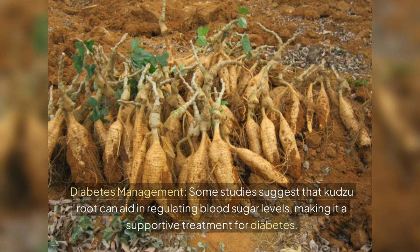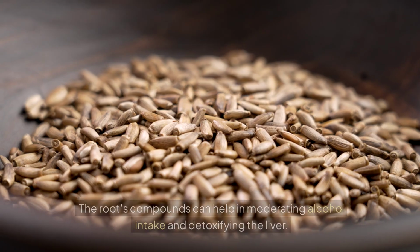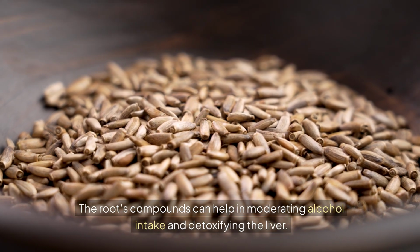Diabetes management. Some studies suggest that kudzu root can aid in regulating blood sugar levels, making it a supportive treatment for diabetes. Alcoholism. Kudzu has gained attention for its potential to reduce cravings and withdrawal symptoms associated with alcoholism. The root's compounds can help in moderating alcohol intake and detoxifying the liver.